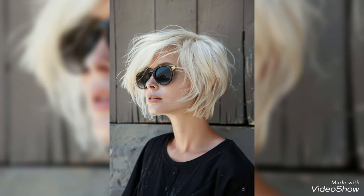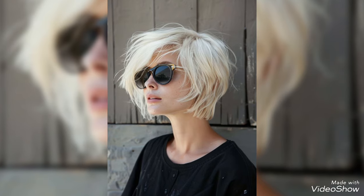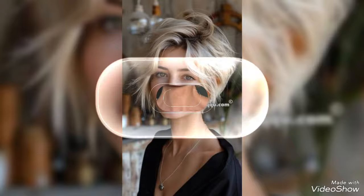Today we are all about short haircuts, perfect for a fresh new look or a bold change. From sleek bobs to edgy pixie cuts, we will show you the latest trends, how to choose the right style for your face shape, and tips for maintaining your new haircut. Whether you are ready to make a big change or just looking for some stylish inspiration, you are in the right place.